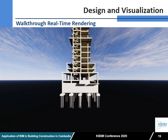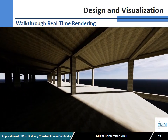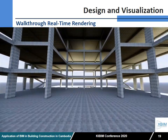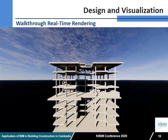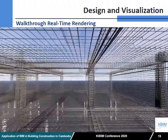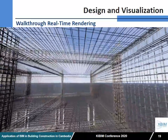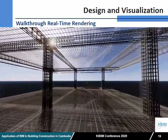And this one is walkthrough for the structural part. So not only the architectural part, but structural also can do the walkthrough video. So we can see the whole of the building. We also can see the reinforcement, how the reinforcement looks like, how it's going to be. So it's really easy for the contractor and also for the owner. It's really interesting.